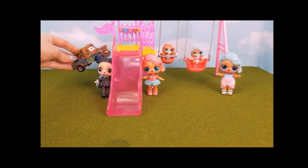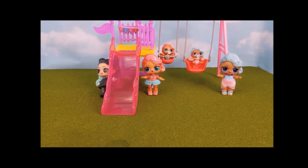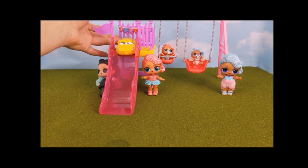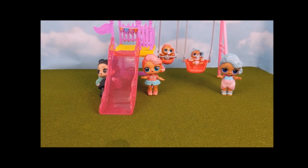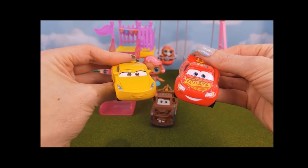Okay, Mater's going down the slide first. Oh, man, it's a tight fit. We got it. Woo! Oh, Mater, you are so fast. Next is Cruz Ramirez. And whoosh! And Lightning McQueen! Whoa! Race cars really fly down the slides, huh?